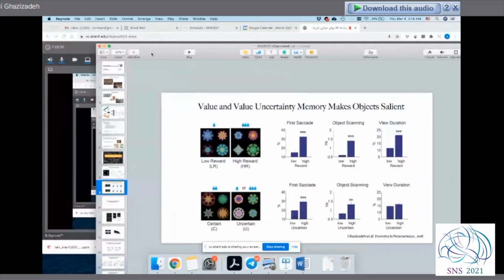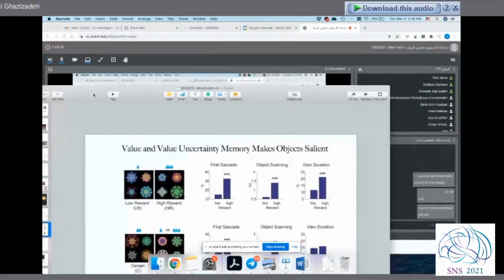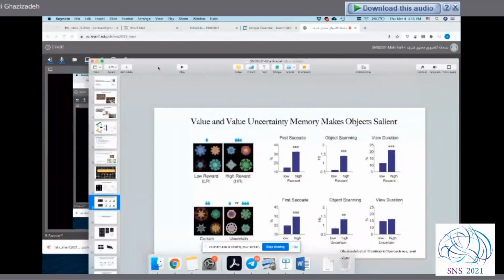Right, and this kind of additive salience that you find, do you think this is something about the long-term history that they have, or if you change the uncertainty and value of the outcome on a trial-by-trial basis, do you expect to see something like that or not?